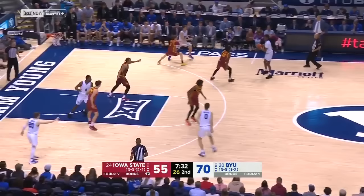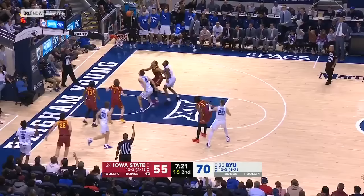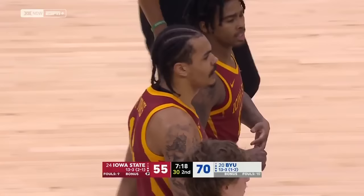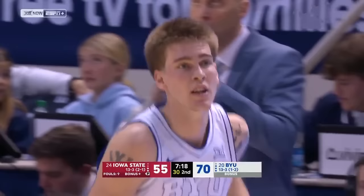BYU with only 3 turnovers here in this second half. Going to beat Iowa State, get to the foul line, and take care of the basketball. And it doesn't hurt when you're knocking in 39% from three-point land as well. I've just been impressed so much with BYU defensively. And as you well know, offensively, shot it great from three, and that's nothing new. But there's going to be nights that that doesn't happen, like in Orlando against Central Florida.